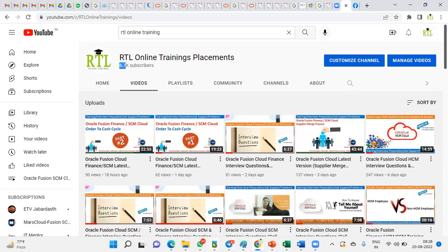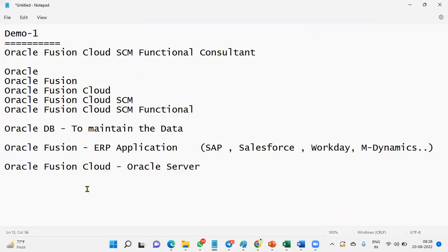Whenever clients are doing some business, maintaining their own server is expensive and risky, and it doesn't have many features. So now the companies are looking out and saying, I don't want to install this software in my server. I want to use it on the Oracle server. That is called Oracle Cloud.